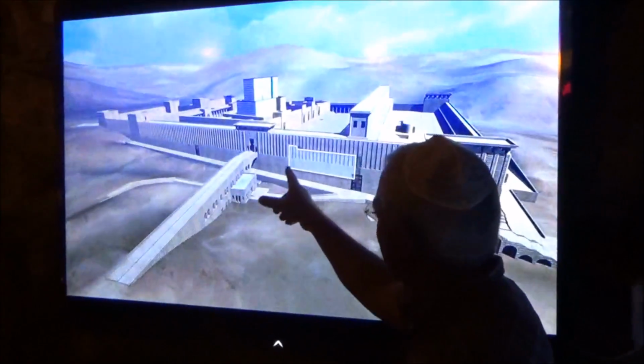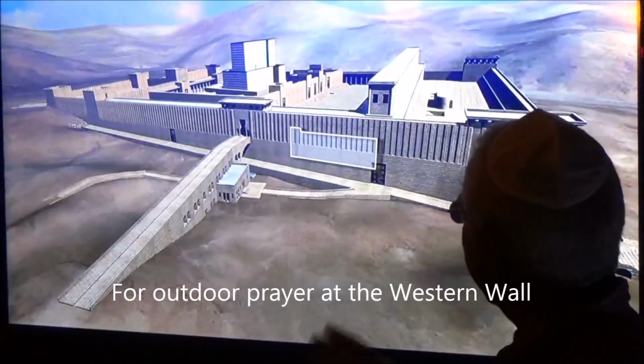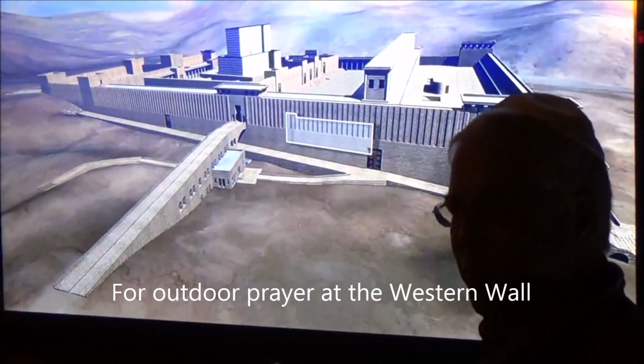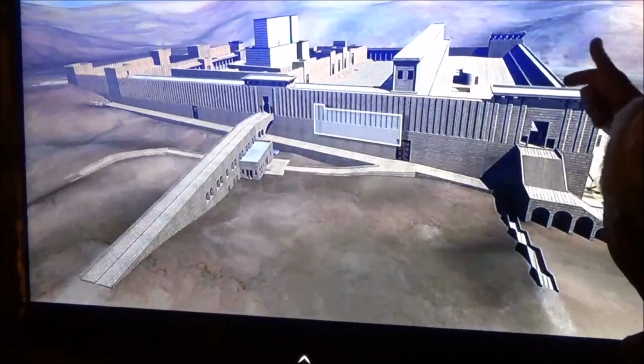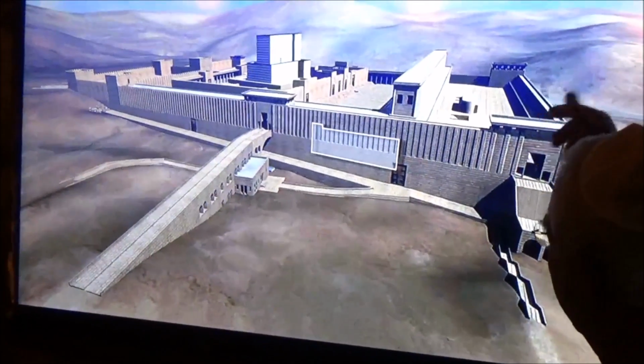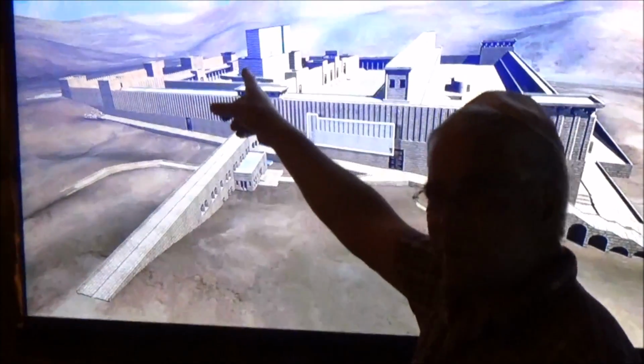This is the part that people pray by outside. So as you can see, it is a small part of the wall. Here, this is the southern step. In a minute, I will try to turn it and you'll see the southern step.